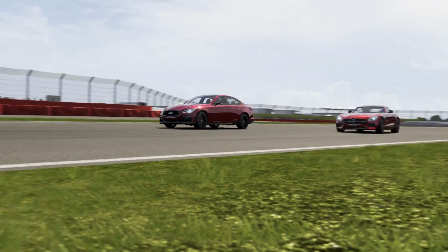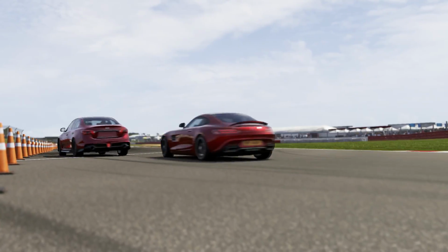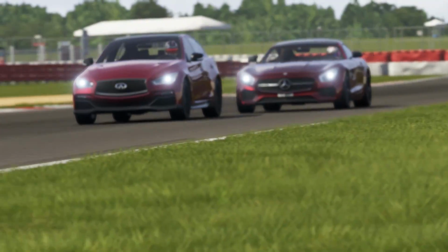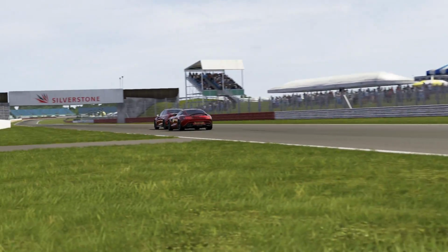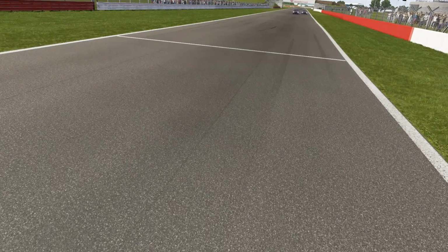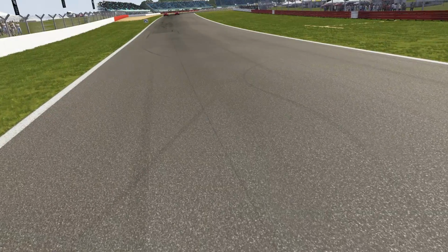So the Mercedes is trying exactly the same maneuver that it tried to pull on the Audi, but it can't quite keep as far alongside the Q50 as it could with the Audi. Now we come down this back straight, and the Mercedes doesn't breeze past it. The Mercedes doesn't have the straight line speed advantage. The Infiniti has enough speed to keep himself in the lead.